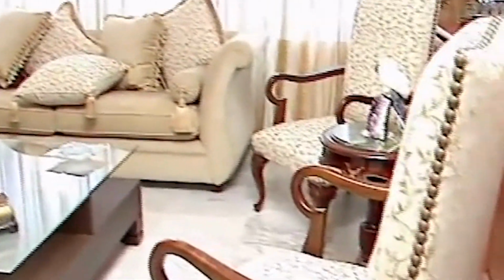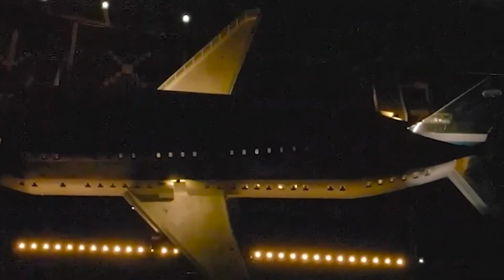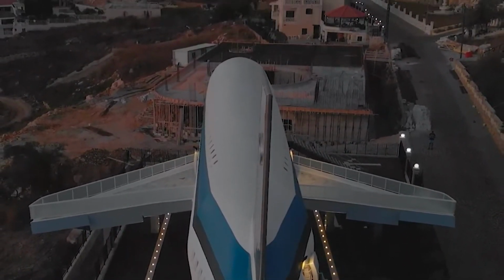What would make them want to live like this? We guess that the couple, who are originally from Lebanon, might have simply loved the plane's grandeur. Or perhaps it's a symbol of their incredible journey from Lebanon to Australia, representing a new life taking flight. What do you think? Sound off in the comments below.